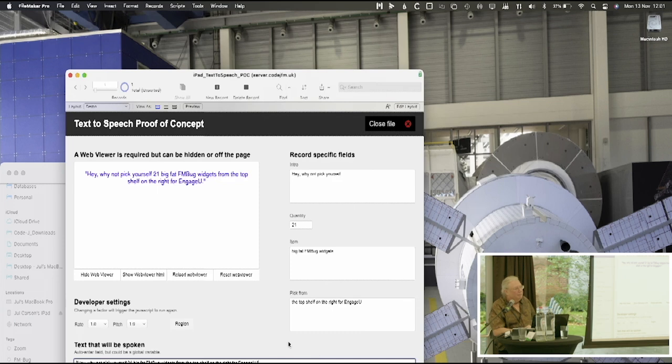Hey, why not pick yourself 21 big fat FM bug widgets from the top shelf on the right for Engaju?